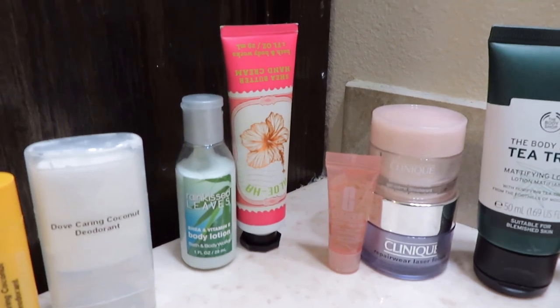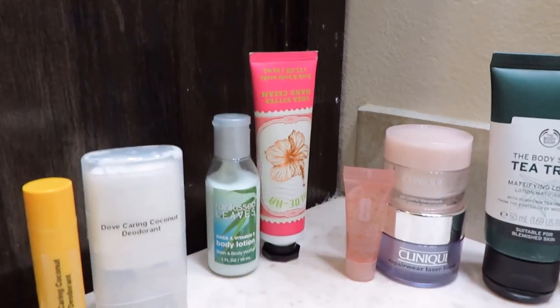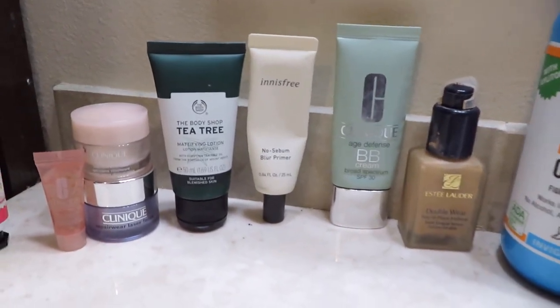We are going somewhere that's going to be dry, so I have a couple lotions. I don't know if I'm going to bring both. I might just bring one of those. Then over here is makeup and skincare products.